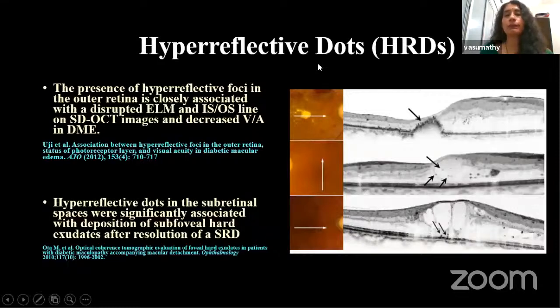Next, I pass on to another important OCT biomarker, the hyperreflective dots. It's always better, if you want to image the HRDs, to switch to the white on black mode of OCT to discern the HRDs, which are seen as black spots better. And this is a patient from Ota and Uji's article. This is a subfoveal lipid plaque, and you can see that there's a lot of black dots here just above the external limiting membrane.